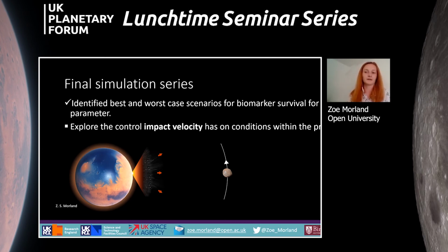projectile during impact. The actual vector impact velocity has many different factors, including initial impact location on Mars, the ejection angle and its velocity, the location of Phobos within its orbit, the intersection point with the ejecta plume, and Phobos's orbital velocity. However, for this study, I need to hone all of these down and define an impact velocity range to test.